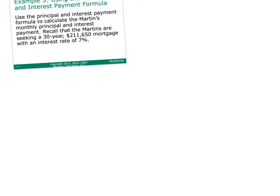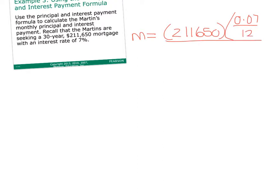Okay. So to calculate their monthly payment, M, in the numerator, we need to put their principal. So that would be $211,650. This gets multiplied by their rate divided by the number of payments a year. So they're getting a 7% interest rate, and they're going to pay monthly, so that's 12 payments a year. Then you need your denominator, which is 1 minus the quantity of 1 plus the rate divided by the number of monthly payments raised to the negative number of monthly payments times the number of years, which they're doing this for 30 years.